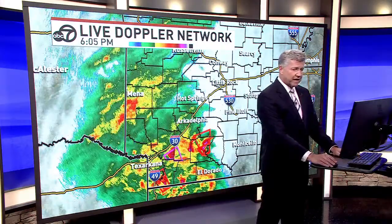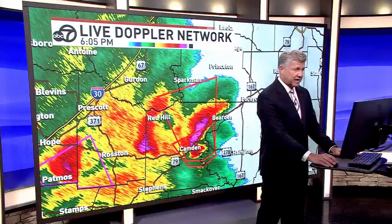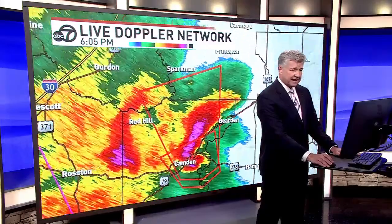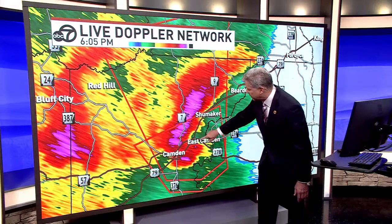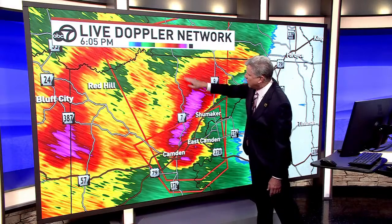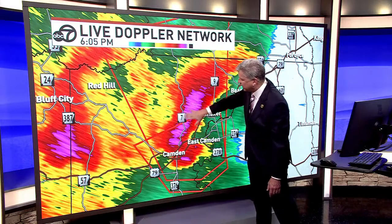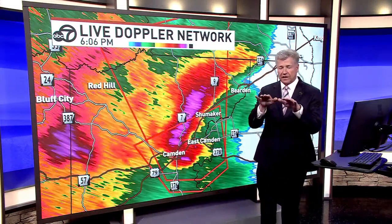But we do have the tornado warning that now has been extended. So I'll just show you exactly what we're talking about. And the National Weather Service has said, yep, there is enough rotation on this that it's going, remember where we said? It's going right up into the northern part of Ouachita County along Highway 7. So if you're in that area now, now's the time to go ahead and take your tornado precautions of getting inside the lowest floor, the most interior part of your house.